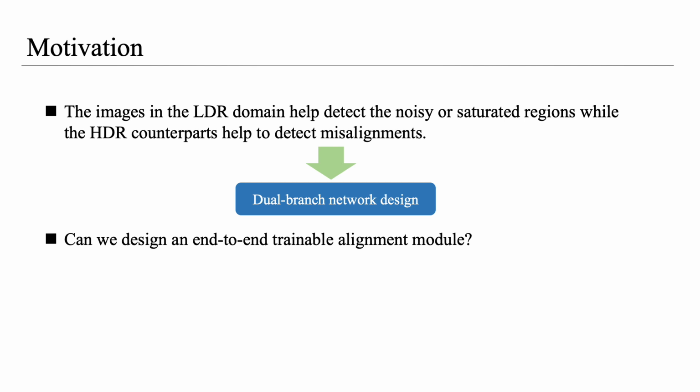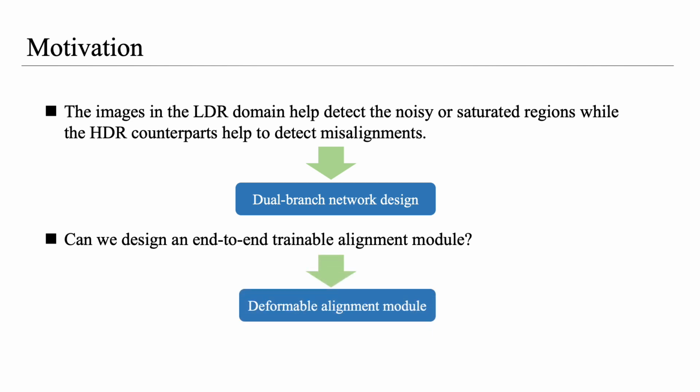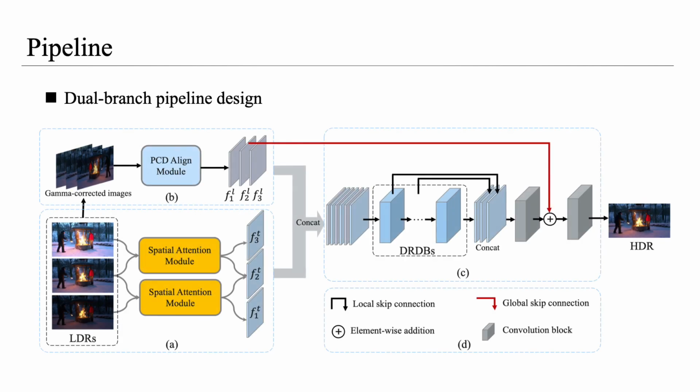Moreover, as optical flow and homography are often prone to introducing ghost artifacts and cannot be end-to-end trained, we propose to align LDR images with a trainable deformable alignment module. Here is the illustration of our proposed dual branch network, ADNet.